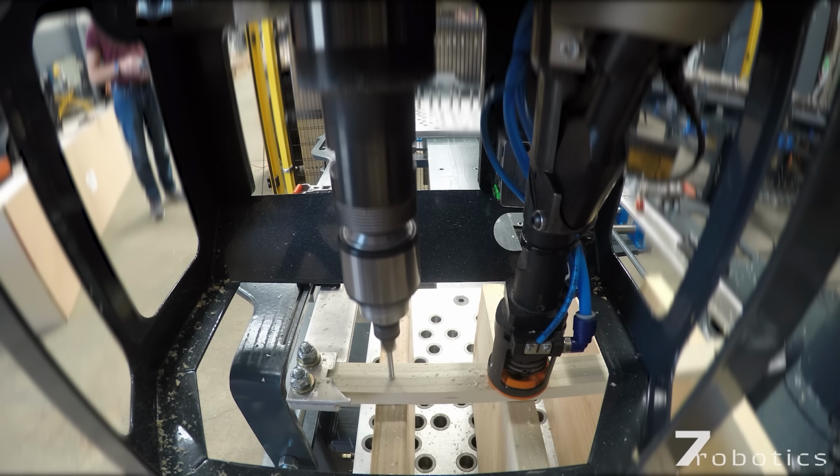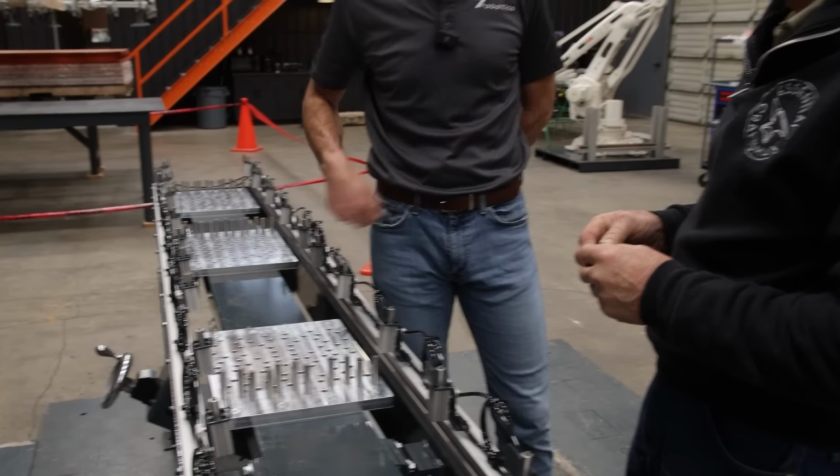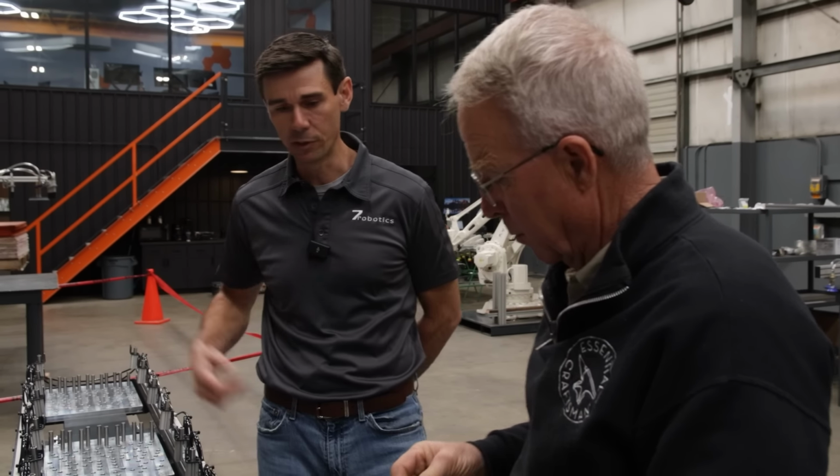So this machine is drilling and screwing and drilling and screwing and drilling and screwing. It is, yeah. So we drill a pilot hole, we offset the robot over that hole, and then sink a screw in it. Right now. Yep, and we're removing shavings as we go along.